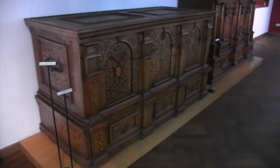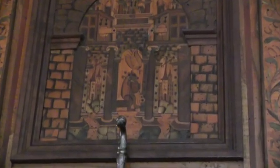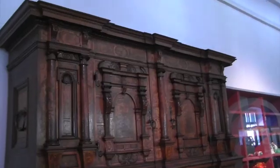These are Renaissance chests and a wall cabinet. Some of this looks like it's carved relief, not really. Material inserted, inlaid. This is probably inlaid. Look at the pretty scene there. I think at the top you can see evidence of that single point perspective that was rediscovered in the Renaissance, actually slightly before.